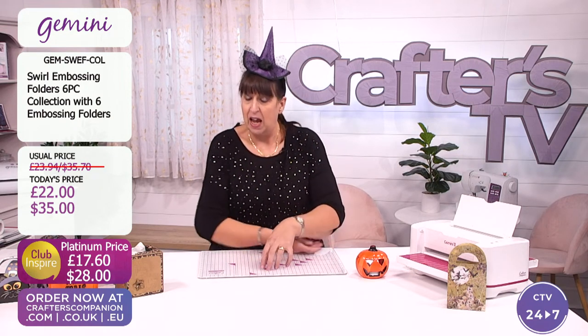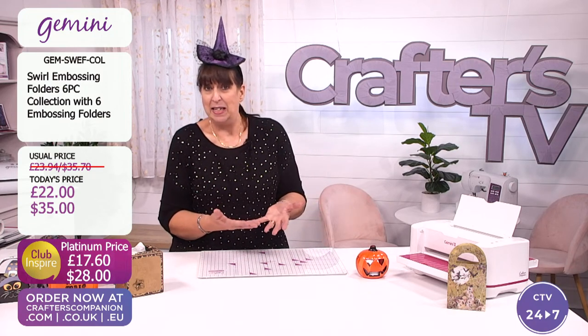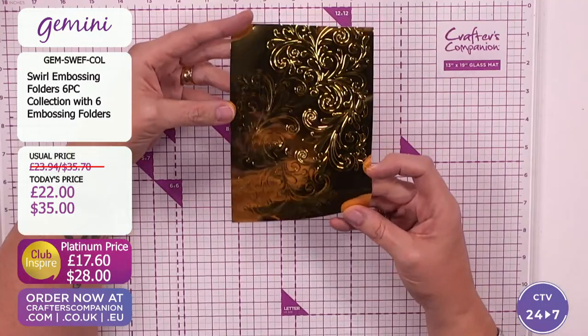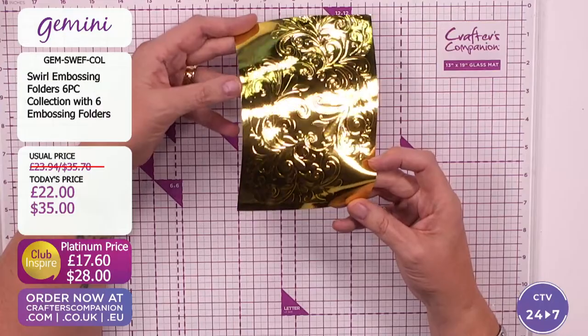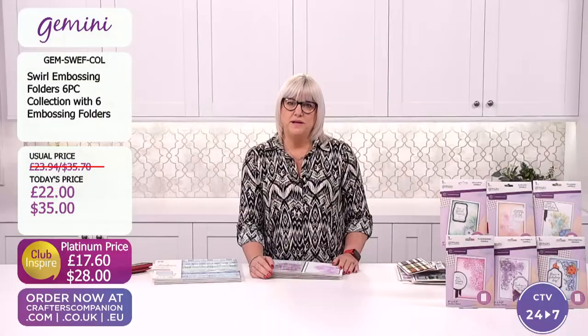The rule of thumb is, don't pass embossing back through your Gemini, because it's going to flatten it. It makes sense. But we still got a really nice effect with that, even though it's been through the machine twice. I'm quite happy with that. I like that effect. It's absolutely beautiful.